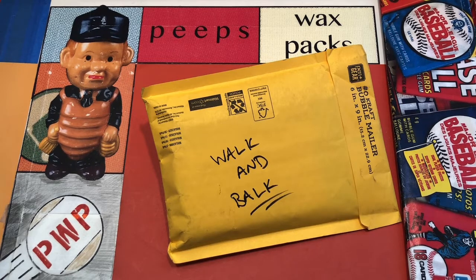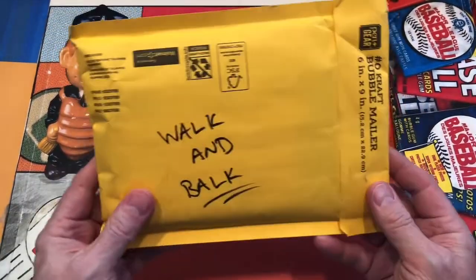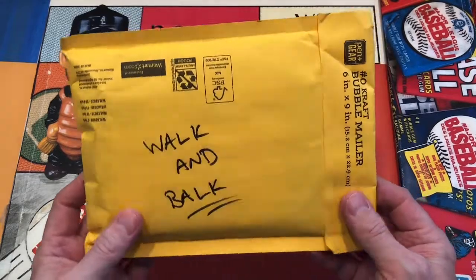We got a mail day here from Walk and Balk. Very exciting. I've gotten one other mail day from Walk and Balk in the past, and it was fantastic. Great selection of cards. We're sort of hobby buddies, and we exchange a lot of texts. We sort of talk about cards. And I love that about the YouTube community here, and well, let's get right into it.